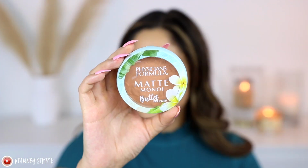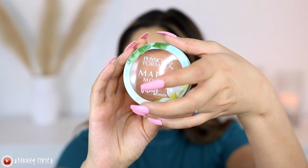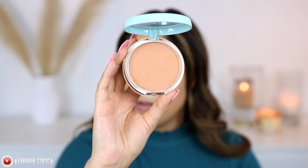So moving on to the bronzer. Now this is something that I still don't know how I feel. Let me tell you all about the bronzer and then I'll tell you my thoughts. This is the Physicians Formula Matte Monoi Butter Bronzer. I do have this shade Matte Sunkissed Bronzer. There's only 2 shades and this is $15.99.